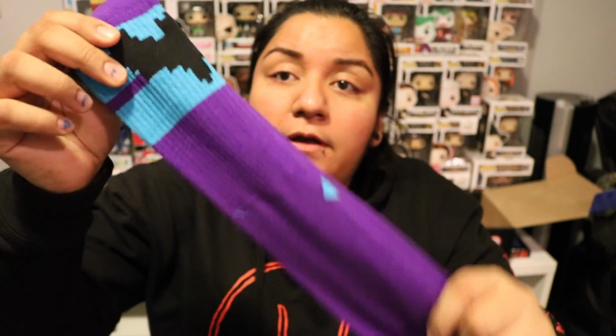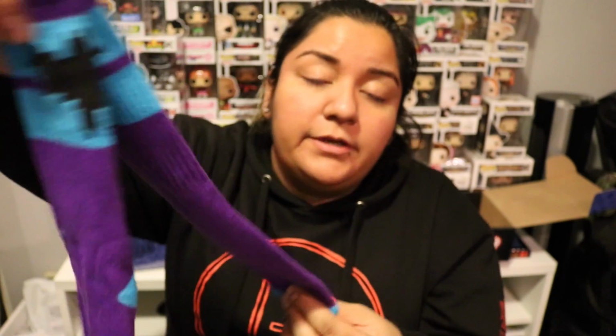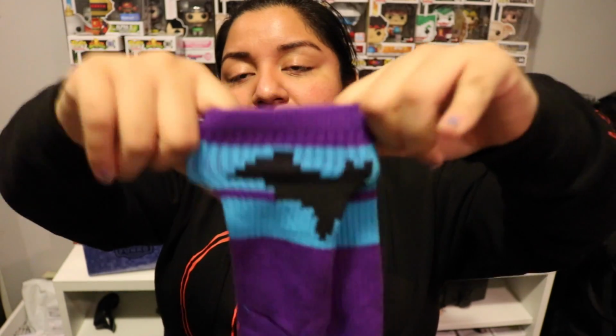we get socks. On my other box, I got some orange, yellow socks. These are purple, blue Batman socks. I actually really like the combination of these colors. But like I said, hopefully they fit me. But we'll see about that later. On to the next box.